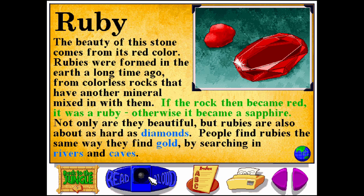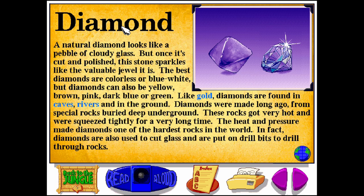Not only are they beautiful, but rubies are also about as hard as diamonds. People find rubies the same way they find gold, by searching in rivers and caves. Diamond, D-I-A-M-O-N-D. A natural diamond looks like a pebble of cloudy glass. But once it's cut and polished, this stone sparkles like the valuable jewel it is.